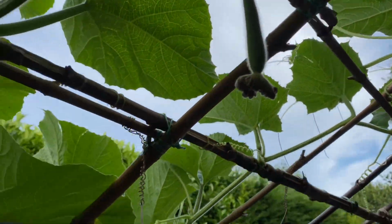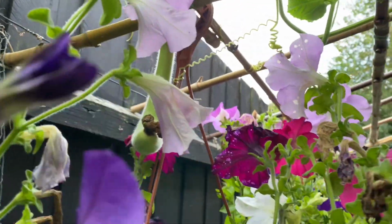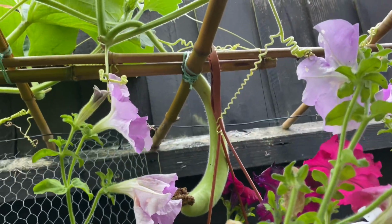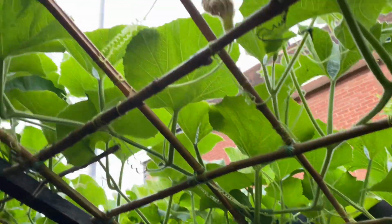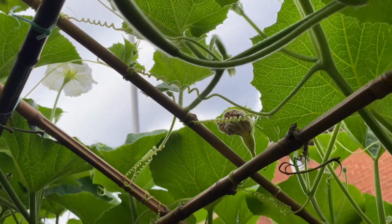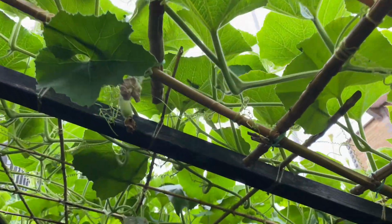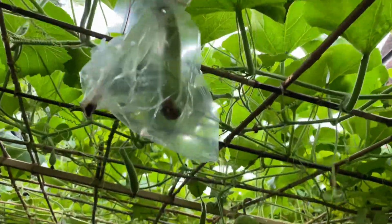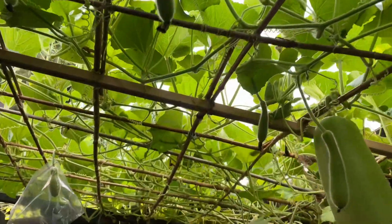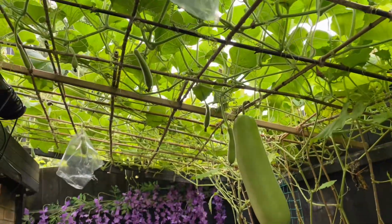Got another one there, I've got another long one here, which is another type, looks a bit funny in shape, I don't know. You can see loads more in the background. There's a little one up there. There's loads of them now, to be honest. Another one there, I've probably got about 70, 80 now in total. Let's have a look at the ones at the front I've got as well. So, sad thing is, maybe it's a bit too late for these.